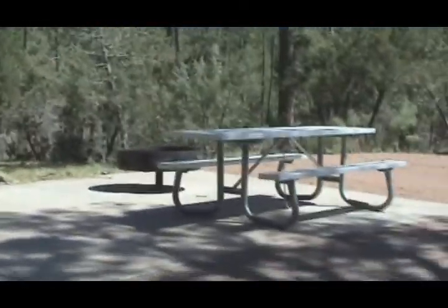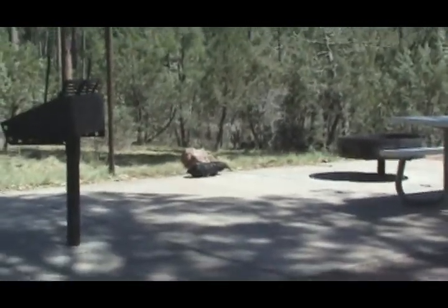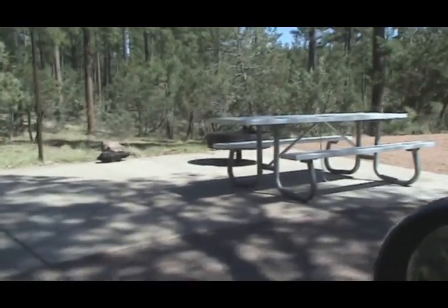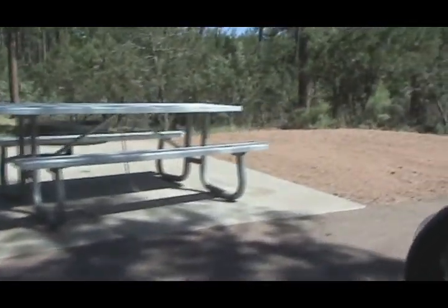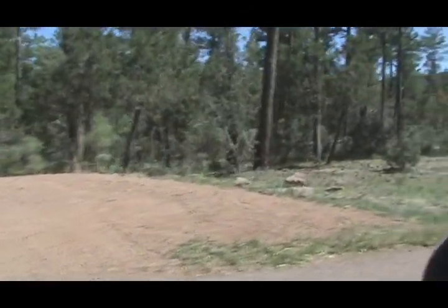Like a lot of the sites here, most of the amenities are new. Really new grill, new table, fire ring, get your lantern hook. You got tent pad there, a nice view. Get your tent along next to your RV.